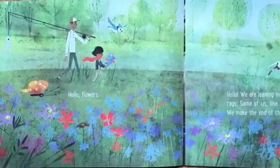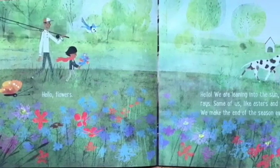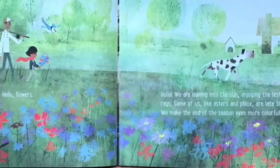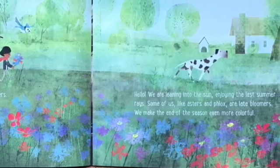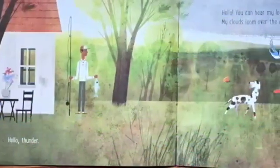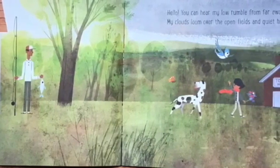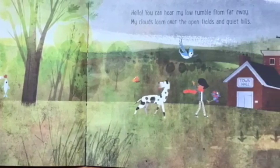Hello, flowers. Hello. We are leaning into the sun, enjoying the last summer rays. Some of us, like asters and phlox, are late bloomers. We make the end of the season even more colorful. Hello, thunder. Hello. You can hear my low rumble from far away. My clouds loom over the open fields and quiet hills.